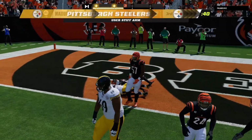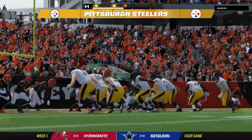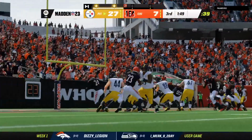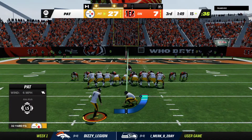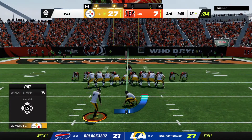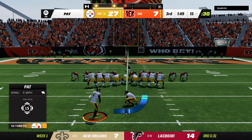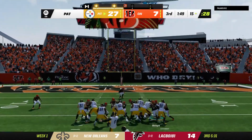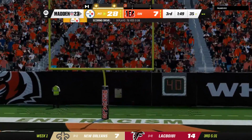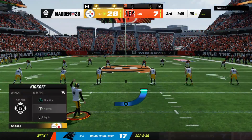And he's into the end zone. Touchdown, Steelers. Najee Harris. Already his 2nd touchdown here in this opening weekend. And the Steelers are looking good here in the season opener as they're able to extend their lead. Extra point put through by Boswell. And the lead now to 3 touchdowns at 21.